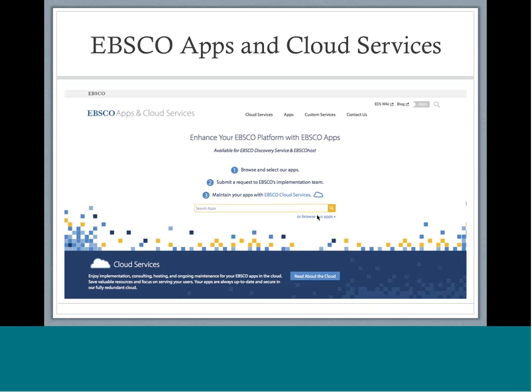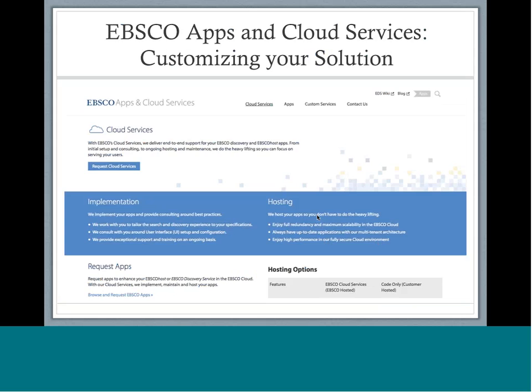The goal there is these are all open source, so if you want them yourself, you can download them. But if you want them through our cloud service, we have the ability to host them and enhance these apps. So that is all included as part of this service. Here, this describes the EBSCO apps and cloud services area. Of course, we have, as I said, about 100 of these, but you can also request other ones that you might be interested in.